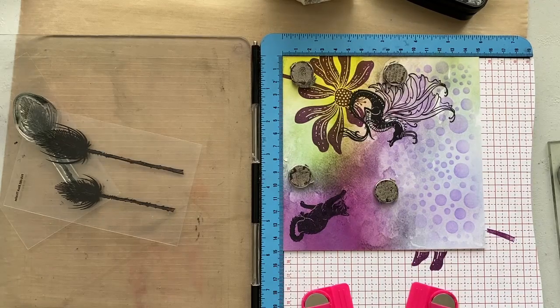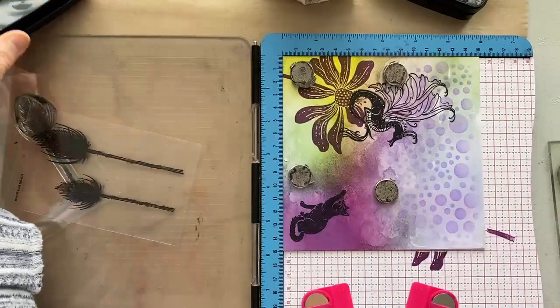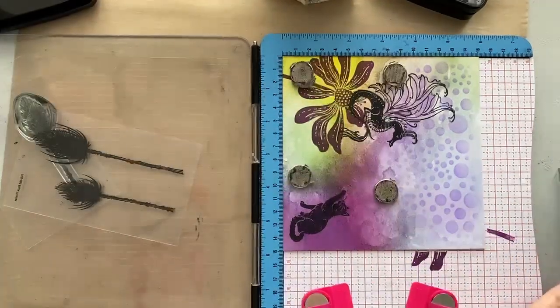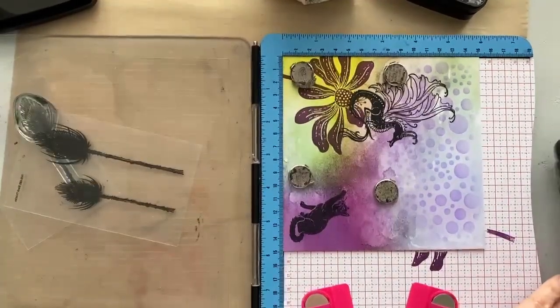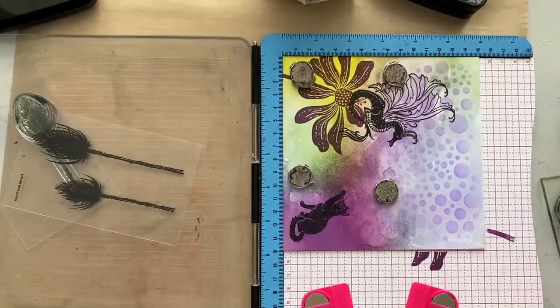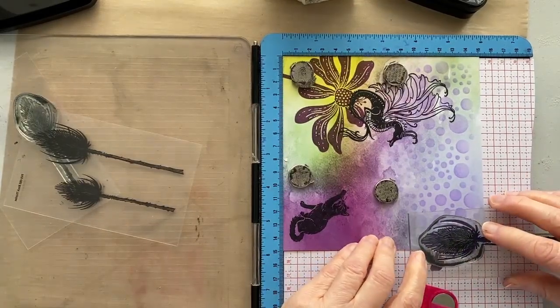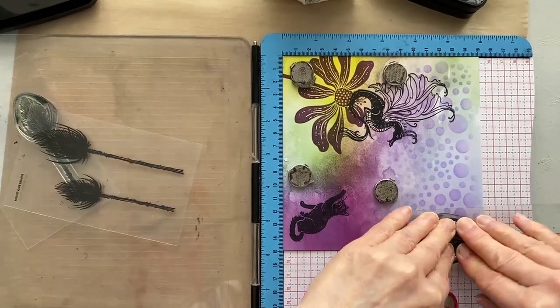Shall we? We could go for the purple again. Or we could go for a slightly different purple. So actually, let's go for Fantasia, which is a really dark purple. So you might not actually be able to tell the difference. This is a relatively new ink pad. So let's have this coming down like that. So we go off the page a little bit.